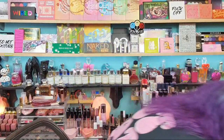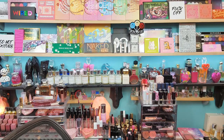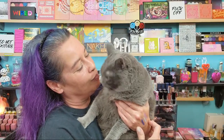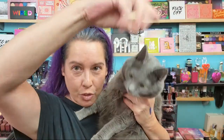Where'd you go, kitty cat? Come here. You want to say hi? Come here, Blue. Come here, little Blue. Little windy Blue. Oh, the little love bug. Oh, thank you for the kisses. She's my little purr factory. You never look up, though. There you go. Sometimes she's cross-eyed.